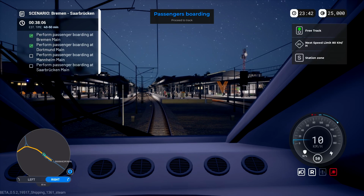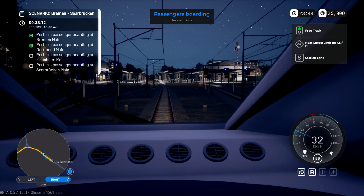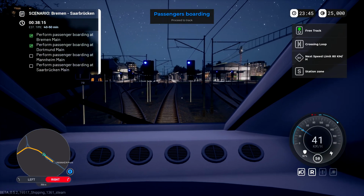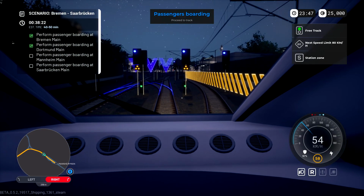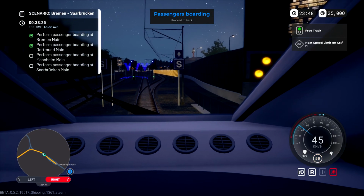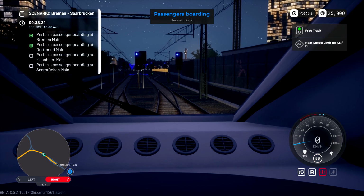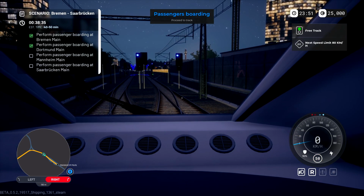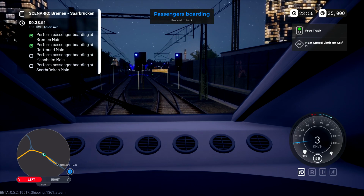So, yeah. Devs, if you're watching, I'm going to point something out. If you've watched this series before, you'll know exactly what I'm about to say. These dwarf signals are literally on the exact spot where you need to change direction, and it doesn't give you the direction change until you actually pass them. And in some cases, it doesn't give you your platform until you enter the station. I keep switching the reverser off, it's not going off.